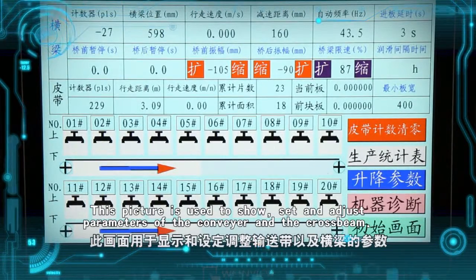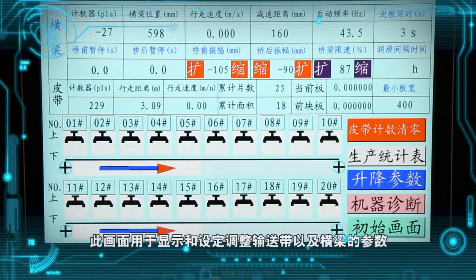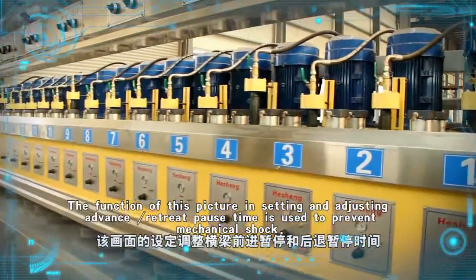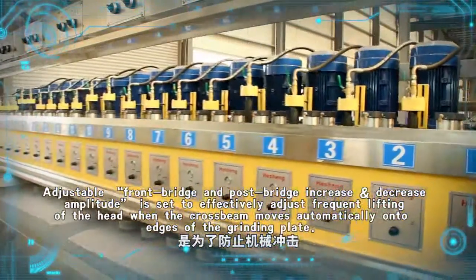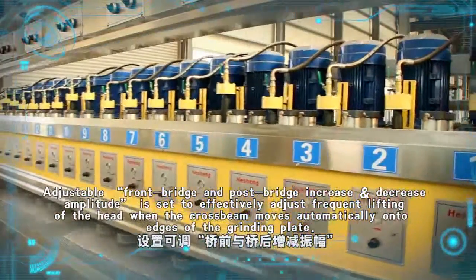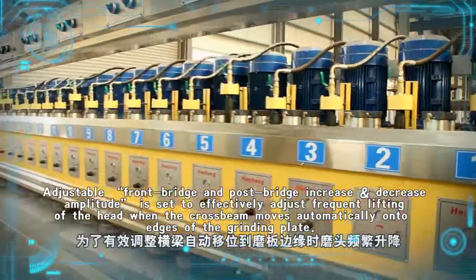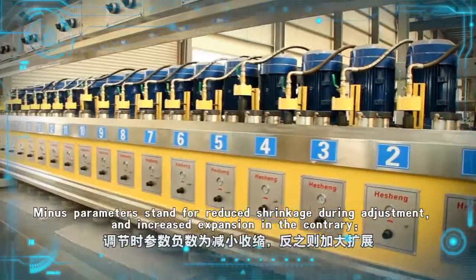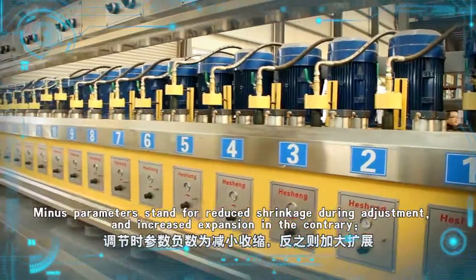This picture is used to show, set and adjust parameters of the conveyor and the crossbeam. The function of the picture in setting and adjusting advance retreat pause time is used to prevent mechanical shock. Adjustable front bridge and post bridge increase and decrease amplitude is set to effectively adjust frequent lifting of the head when the crossbeam moves automatically onto edges of the grinding plate. Minus parameters stand for reduced shrinkage during adjustment and increased expansion in the contrary.